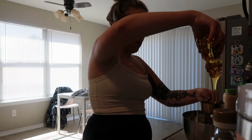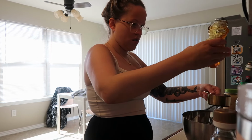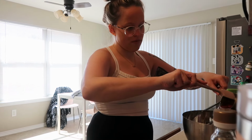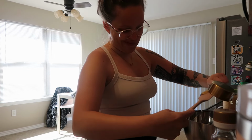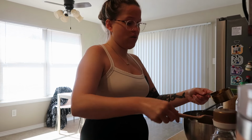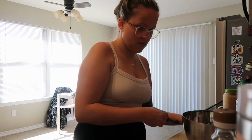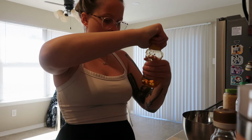Honey's already so annoying to try to get out. Pretty much most of this little dude. Yeah, I probably would have been fine just doubling this if I'm being honest with you. But I missed the water when I was reading the instructions, so that's on me. Okay. Honey, check. And then I think everything else is using a teaspoon, maybe, possibly.